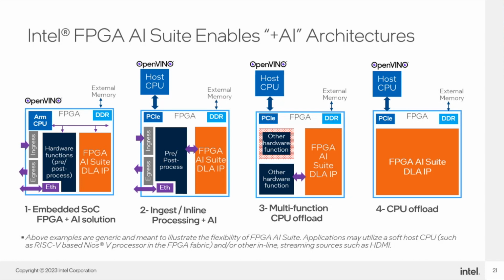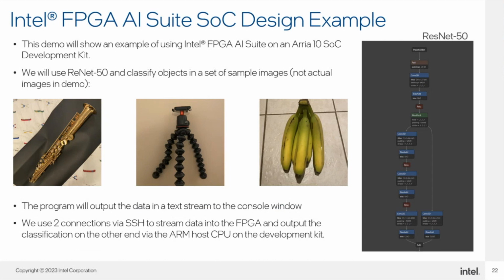Happy to take more questions. That was some of the things I was going to show from a slide standpoint here to describe what's going on. I believe Kevin is next. He was going to show and talk about an example design.